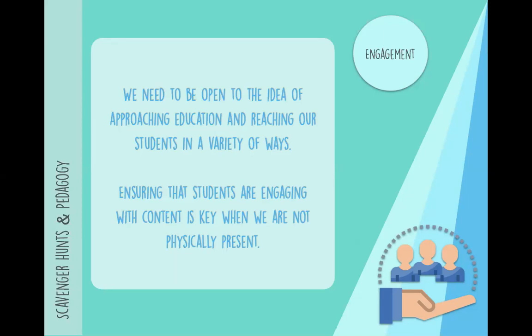So we want to ensure that our students are engaging with content because that's really key, especially when we're not physically present in the classroom with them. So being able to create these fun and interactive, even gamified experiences for students that can't come on campus or can't be with us physically, this is a way that we're going to be able to reach them and provide the content that we're sharing in a really fun way.